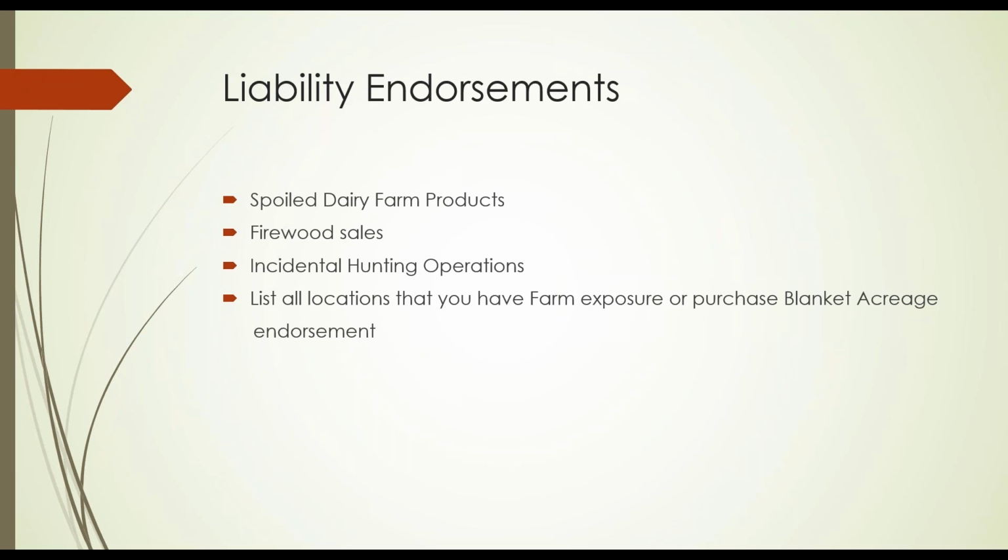And something that's very important is make sure you list all of your locations that you have a farm exposure. I know a lot of my farmers they rent maybe 3 or 4 different farms, and we need to make sure that every location is listed so that if a steer gets out and gets hit in the road, we don't have some attorney say, well, we're not covering that because it was not properly listed. It's just to make sure you understand what your exposures are, and the company does as well, because we do not want surprises. All right, next screen.